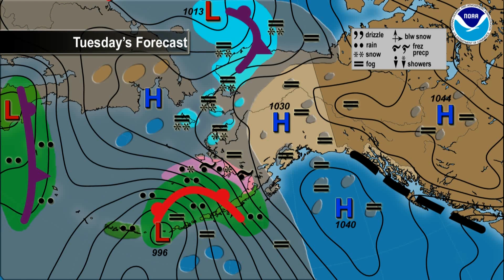As we get into Tuesday's forecast, we'll see that frontal system, which is over in the eastern Bering Sea, approaching the Pribilofs, that will continue to bring rain north, and we'll probably even see a mixture of rain and snow and some freezing rain potential along the southwest coast and also over the Delta coast. Now, as we get up towards Norton Sound and the northwest coast, we'll see generally cloudy conditions with some snow and fog in those areas.